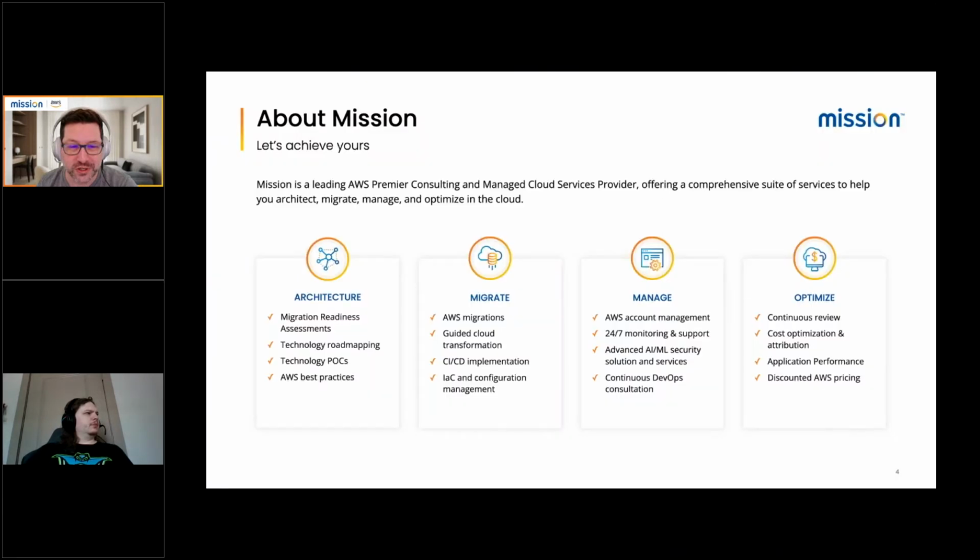Okay, so now let's talk a little bit about Mission. So we are a next generation cloud service provider, and we offer a comprehensive suite of services kind of across the entire cloud lifecycle, including architecture, migration, management, and optimization. And that means that we can kind of be that one-stop shop partner.